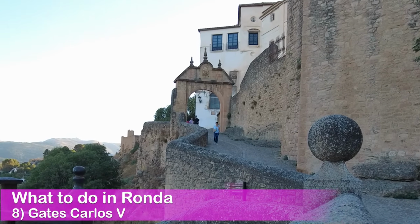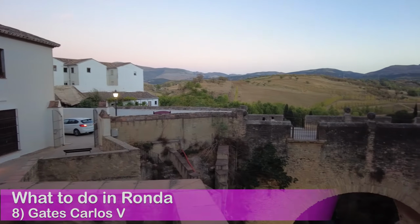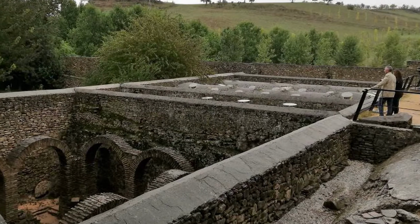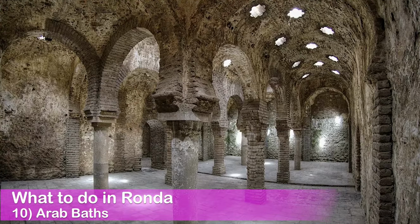Puerta de Carlos V. There are actually many doors around the wall, and we have many bridges as well, like the old bridge, this Roman bridge. There are many bridges around this area, and also the Arab bath that I didn't go, but next time I will go because I love the Arab bath.